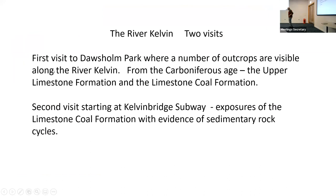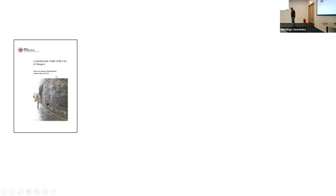We've done two visits to Dawsholm and Kelvin River, which has been quite interesting because there's been some interest in producing something. There's no literature at all in the public domain about the outcrops from Kelvin Bridge up to Dawsholm. And we've been thinking about what we could do with this whole area. A lot of the base information for these sites comes from the British Geological Survey's audit of City Council areas. They did one for Glasgow area and one for East Dumbartonshire area.